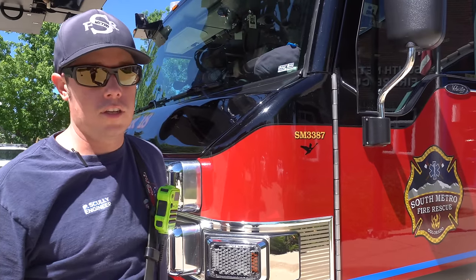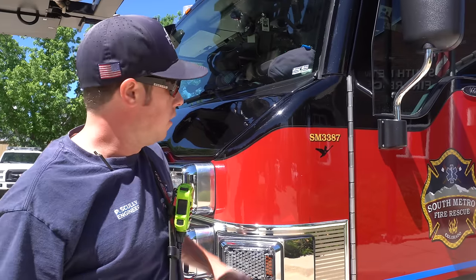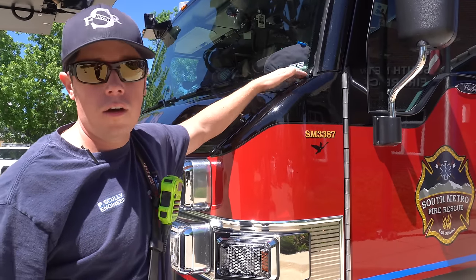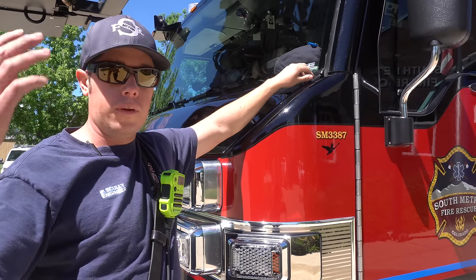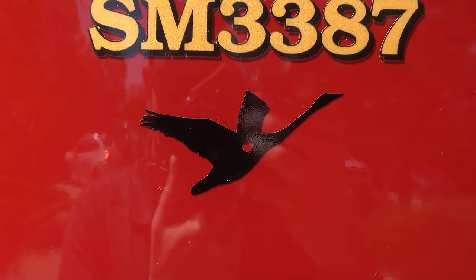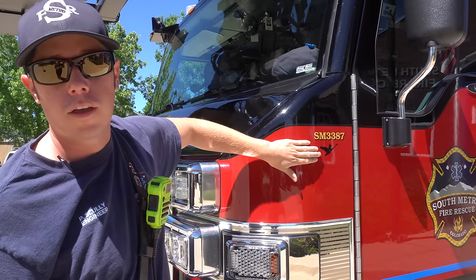So this truck has an interesting story and an interesting nickname. The nickname is Sully 18. While driving to a call, going to a fire actually one time, a goose flew up into the air and hit the front windshield and shattered the entire front windshield. Unfortunately, it died, but we have a sticker here to remember that goose.